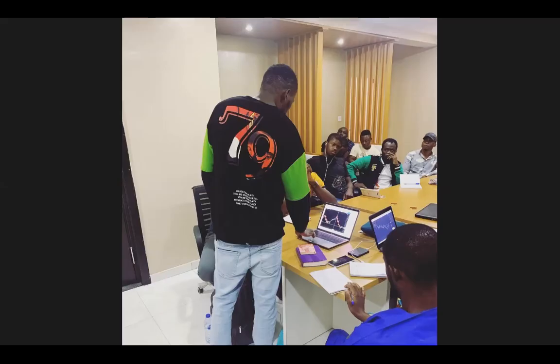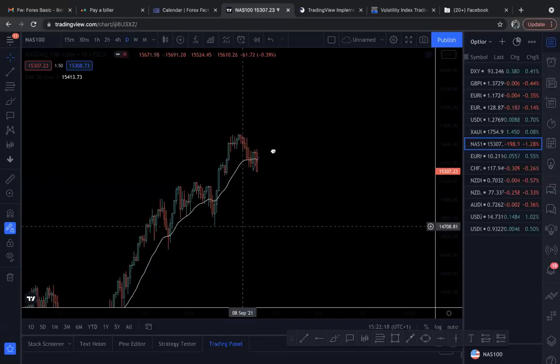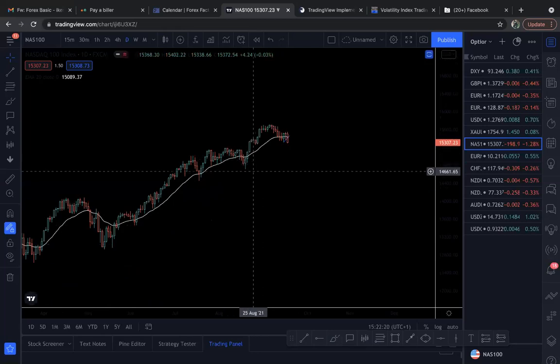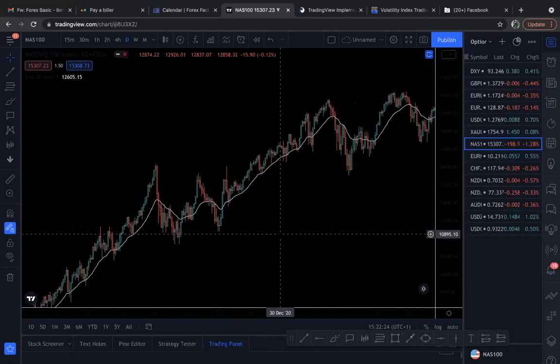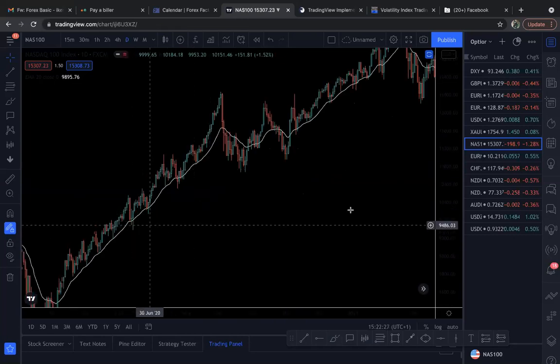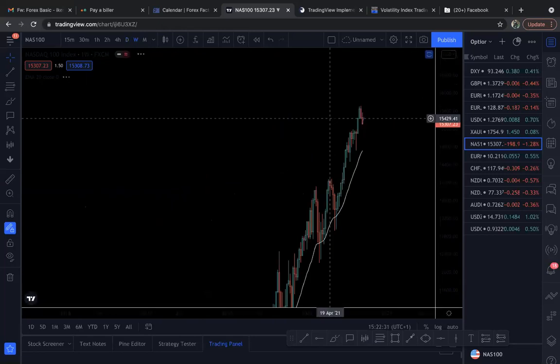Hold on. Remember, I told you guys earlier this week on the NAS 100 webinar, we love to take NAS on the 20 EMA on daily. It works magically. What does it say on daily? But then I told you guys last week, look at the weekly time frame and see.